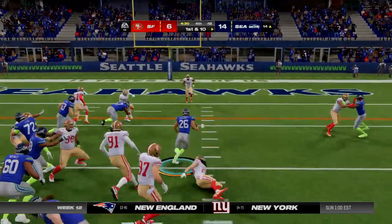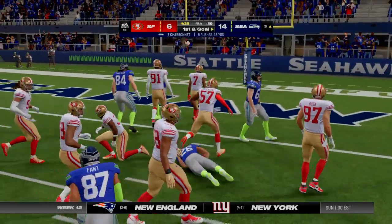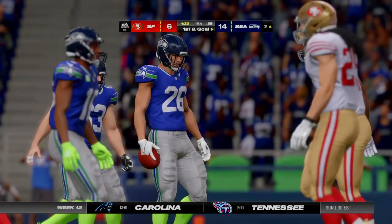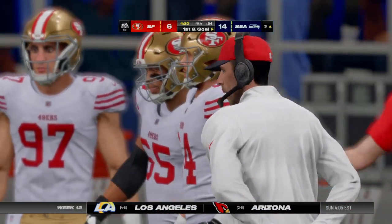On the give, here's Charbonnet. And stopped a few yards shy of the goal line at the 3. It's a good gain of 11. Sets him up first and goal. Great time there to come up with his longest run of the night.